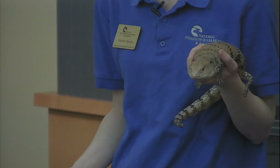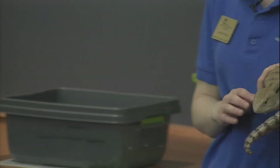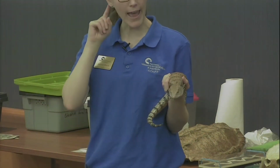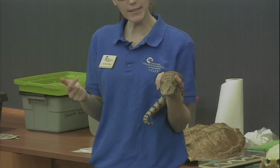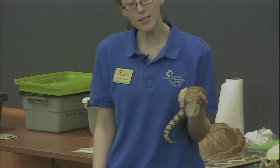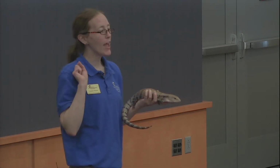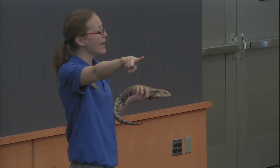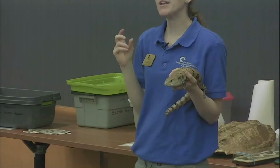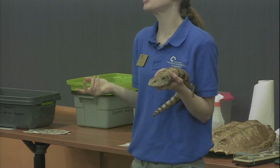So as you're looking at him, you're also going to notice that lizards have eyes, they have noses, and they actually have ears. So these guys can hear very well. And they smell a little bit differently than you or I. For a lizard to smell, they will stick their tongue out, collect some air molecules, and then bring it in to their mouth, and they can tell which way dinner is just by sticking their tongue out. It's called the Jacobson's organ.